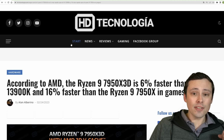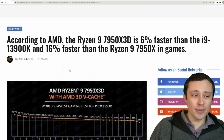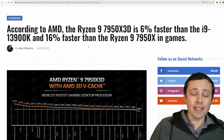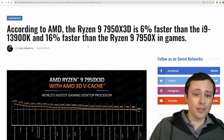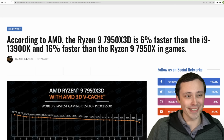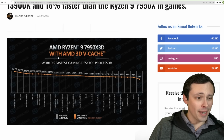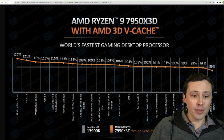Now, where are we getting this? This is from HD Technologia, who has apparently gotten the review guide, right? That's where all this information is, and they have published it early. Now that, to be clear, is completely violating review embargoes. We're expecting these CPUs to come out on the 28th, which would mean reviews are likely not going to come out before the 27th. I don't have the official review embargo deadline. I don't review CPUs myself, which is why I can show you all of this now that it's out in the wild. Anyway, we do have to trust that this is the official information and HD Technologia got accurate results, but this does very much look like an actual reviewer's guide from AMD.